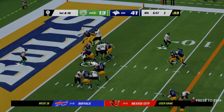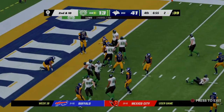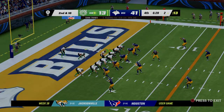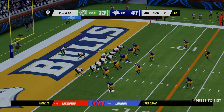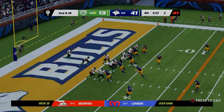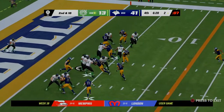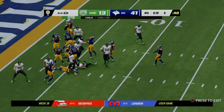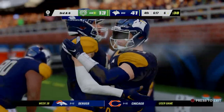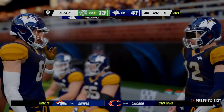They start the drive on the ground with Lewis. And he was very fortunate there to get out of his end zone. He maybe got back to the 2-yard line. And he'll get him a little bit of breathing room across the 5 to the 6-yard line. 4 yards the gain, and it'll bring up a 3rd down.